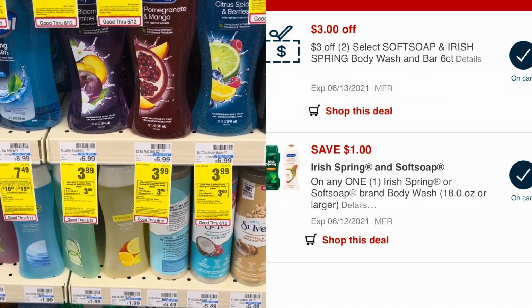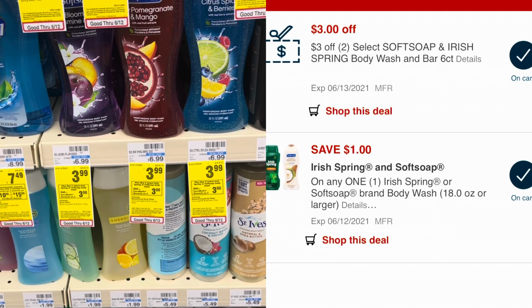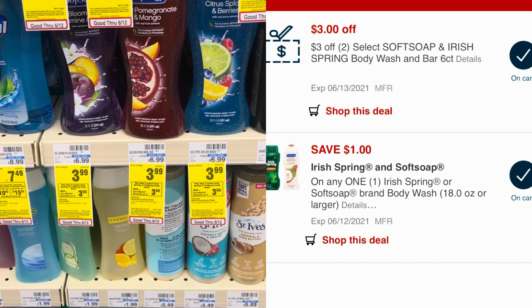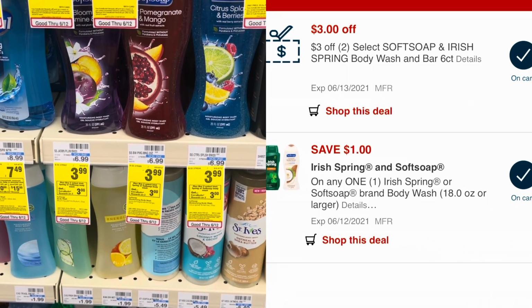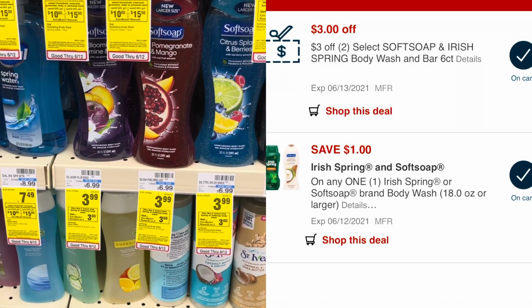There's a $1 off manufacturer coupon on the app that you can use. There's also a $3 off CRT when you buy 2, and then you're going to get back $3 in extra care bucks after that. So that's going to make everything less than 50 cents each for those. You can do this deal 2-3 times per household, but I don't have enough coupons to keep going.